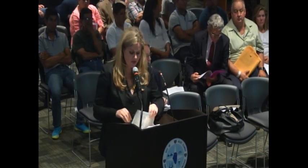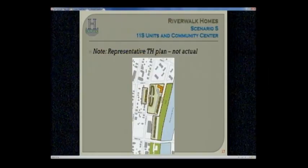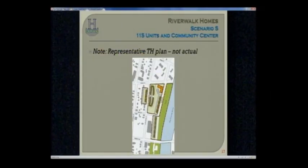So we based this scenario kind of off the same unit square footages that Water's Edge had. So that's 1,200 square feet for a 2-bedroom unit, 1,500 square feet for a 3-bedroom unit. And I do want to point out the site plan that's up here, this was done back in 2014 by Land and Bone Baker. This is not an actual site plan, it's just a representative site plan so that people can kind of see what the vision would be.